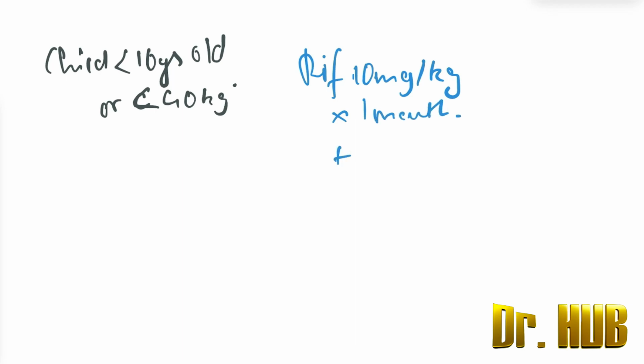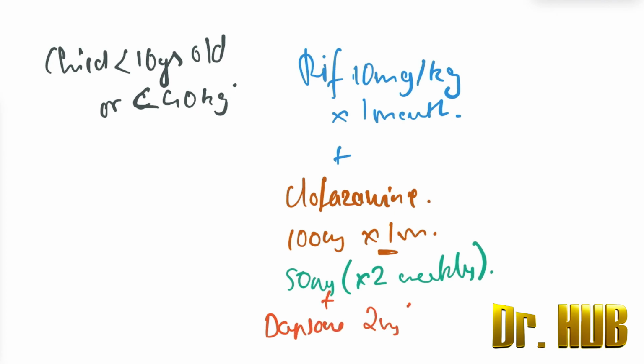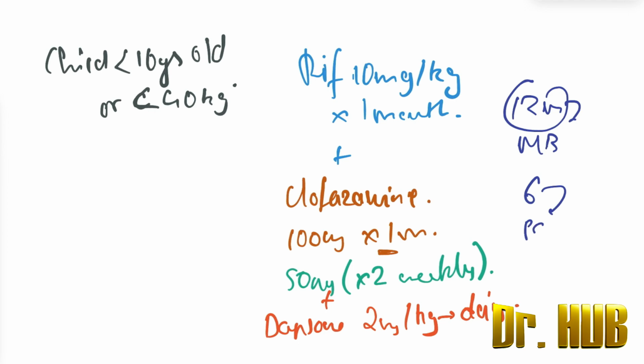Then there is also clofazimine. Clofazimine is about 100 mg, given once a month, and also 50 mg twice weekly. Other thing to note is there is also dapsone. Dapsone is about 2 mg per kg, and this is given daily. So what will be the duration of the treatment? Duration is 12 months in case of multibacillary and 6 months in case of paucibacillary.